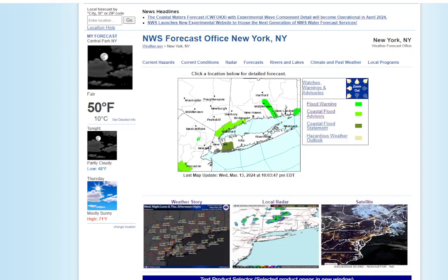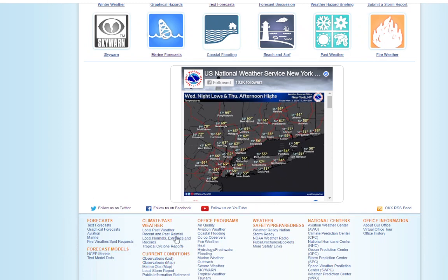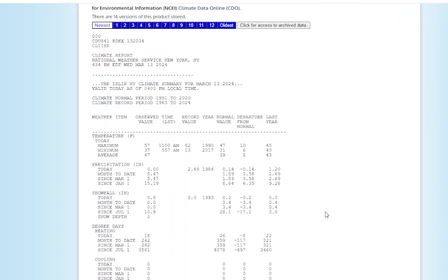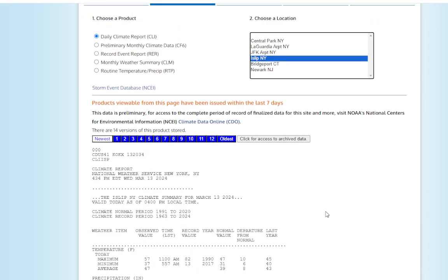So let's first go to our climate statistics for the day from the Weather Service. And we'll go to our local past weather and look at our highs, our conditions at Islip again. High 57, which was still 10 degrees above normal. Low of 37, that's 6 degrees above normal. And yeah, it gives an average of 47 and 8 degrees above normal for the day.